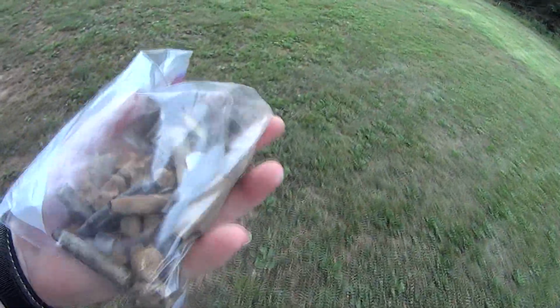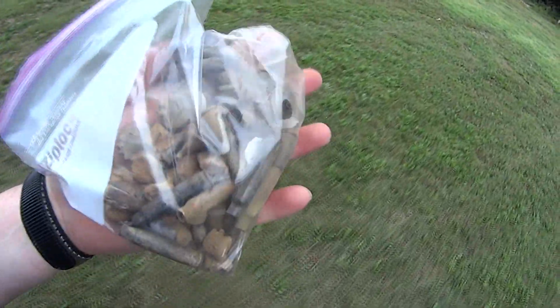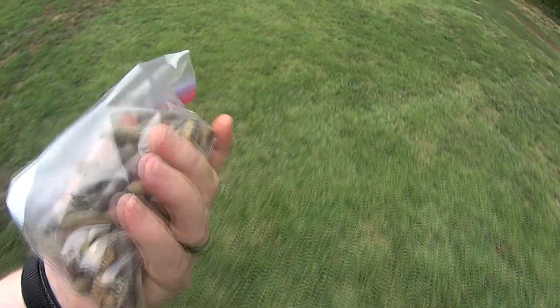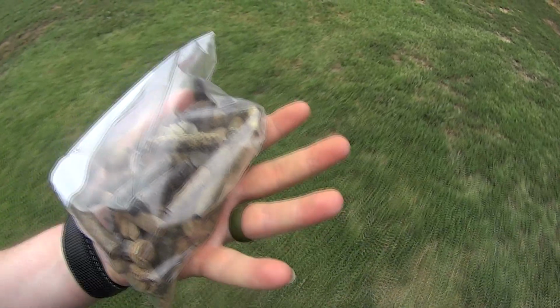Alright, so we've been out here a total of maybe 15 or 20 minutes. Got a good little bit here. Not a lot of brass on this trip, but a good bit of lead.